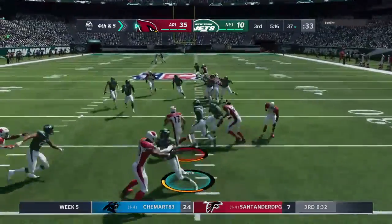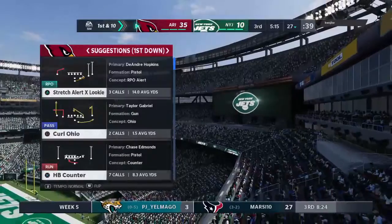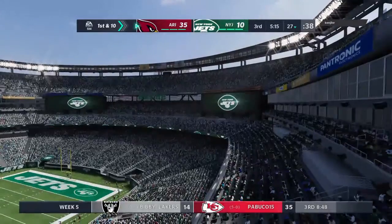This is taken around the 12. Nice work on the return as he gets about 15 yards back. And that will come the offense as they take over at their own 27-yard line.